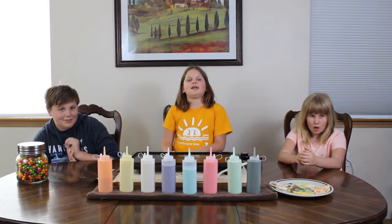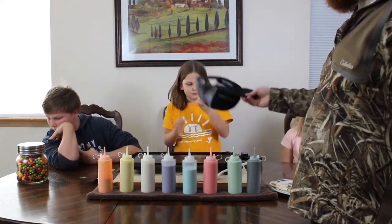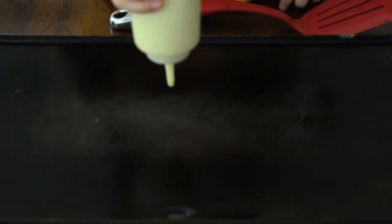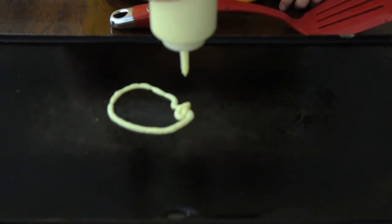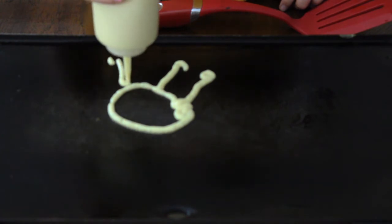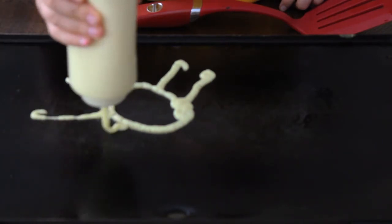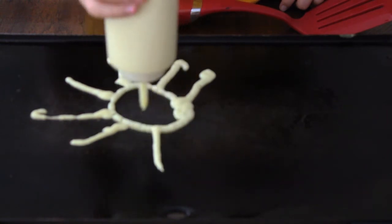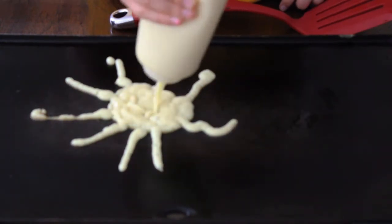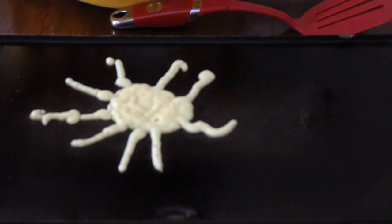Come on, Dad. Give me the bucket. I can't look. I'll look at the Skittles. Oh, Skittles. Good luck flipping that. You're gonna help me, Dad. Yeah, good luck flipping that. You thought the pencil was hard? Wow.